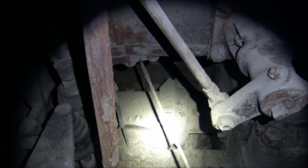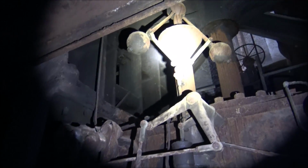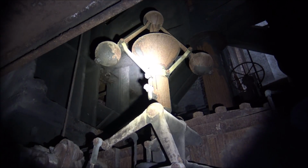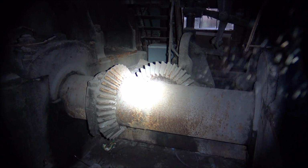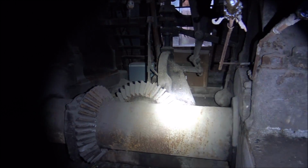See some of the gears down in there. I've climbed up a set of stairs here. You can just see all the rain falling down there, up here above all these flywheels. Oh, that's one of those counterbalance spinner things. That is cool. Now on the bottom side, you can get a closer view of these gears like you'd see in a transmission possibly.